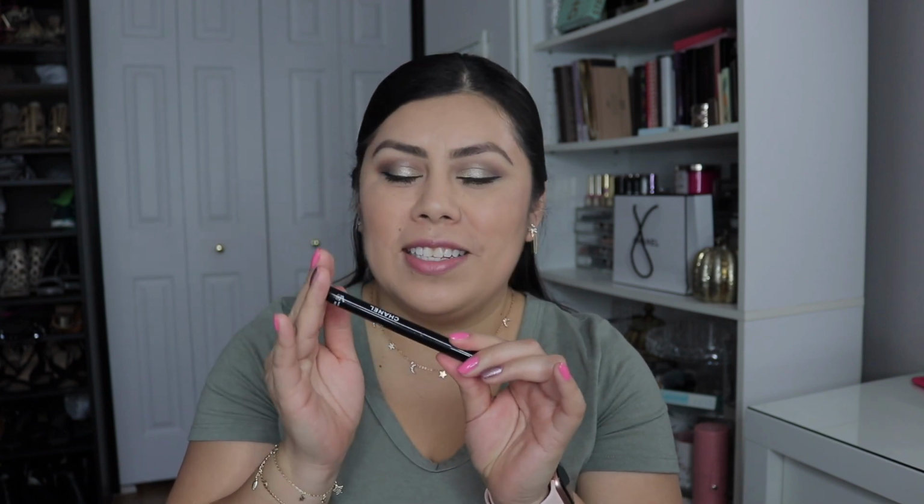But after I used it all up, I went back to my old cult favorite liner that I used to always use, the Lorac one. And when I started using that, because of how thin the brush tip was compared to this, for a moment I couldn't figure it out because I got so used to using this liner. I didn't realize how much I really liked this liner.